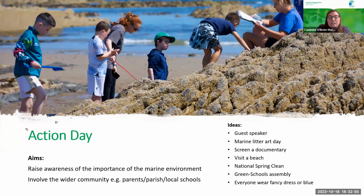And you need to carry out an action day as part of your work on the marine theme. So this is just to raise awareness about the importance of the marine environment and try to involve the wider community as much as you can. So it's very much up to yourselves what you do for that. If you are near the coast and you could organise a trip to the beach, then that would be an absolutely lovely action day to carry out. If you're not, there's still lots of other things that you could do.